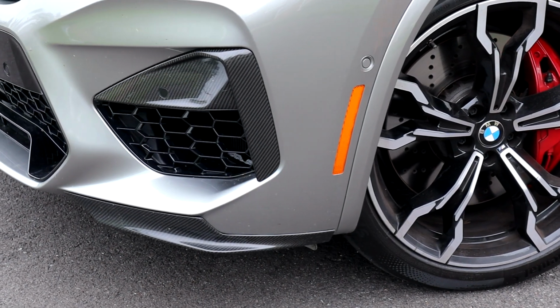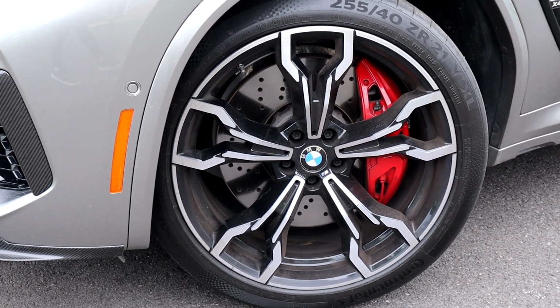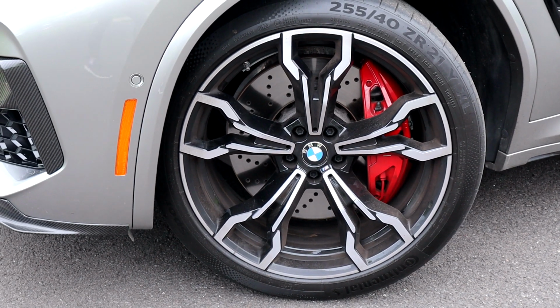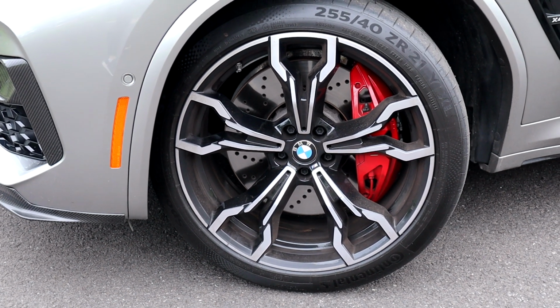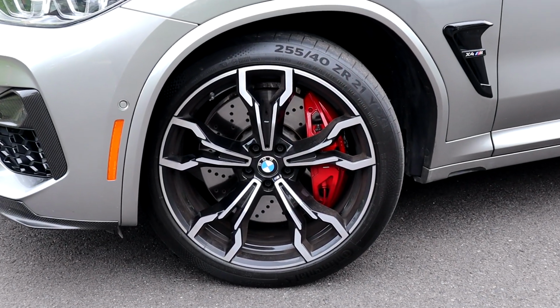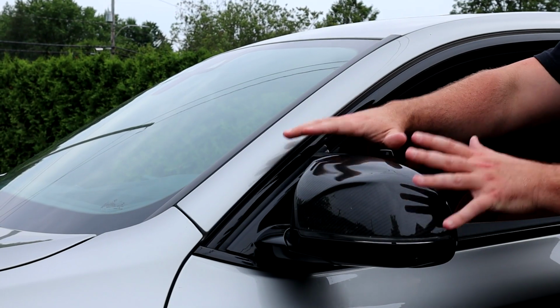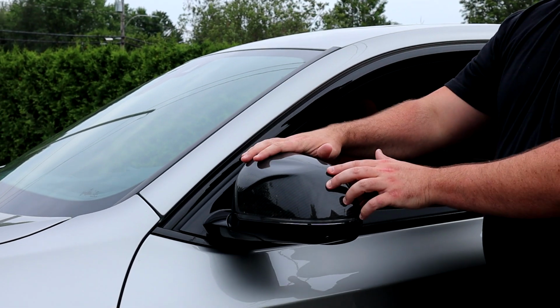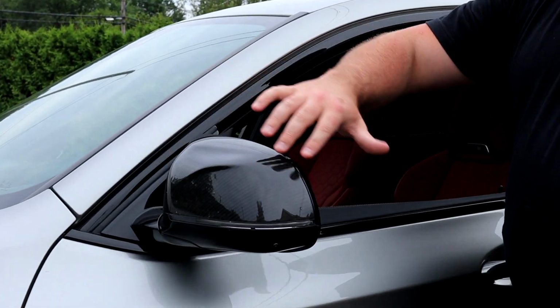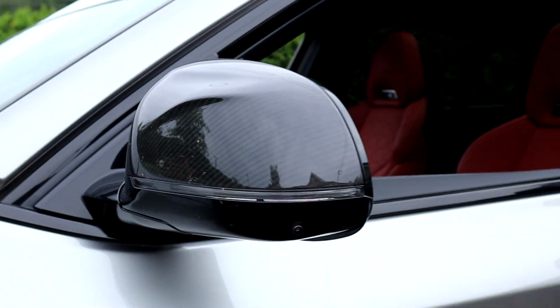On the side we've got some 21 inch wheels. Massive wheels with some massive brakes also. We've got some big calipers from the M Power department and also some drilled discs to be able to stop this performance machine. If we step on the side also, we've got some carbon fiber mirrors here, and we've got the shape of the typical M3 model, really nice.